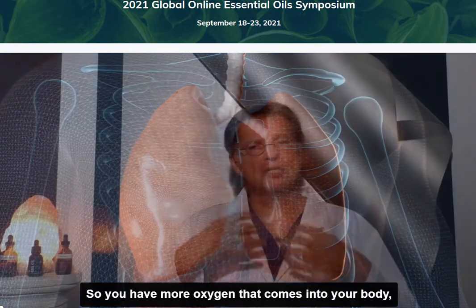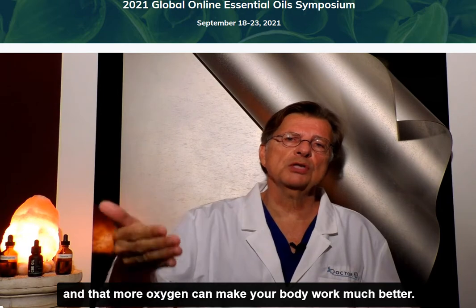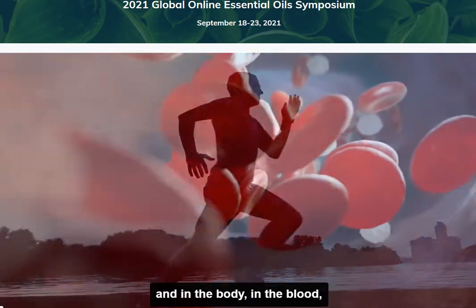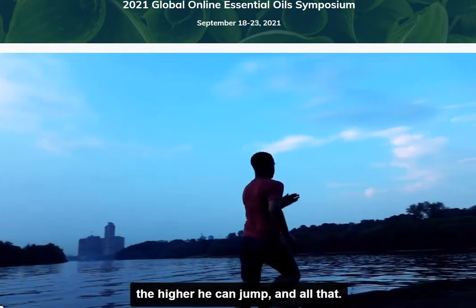So you have more oxygen that comes into your body, and that more oxygen can make your body work much better. Let's think about an athlete that is running in the Olympics, right? The more oxygen this athlete has in the lungs and in the body, in the blood, the faster he can run, the higher he can jump and all that.